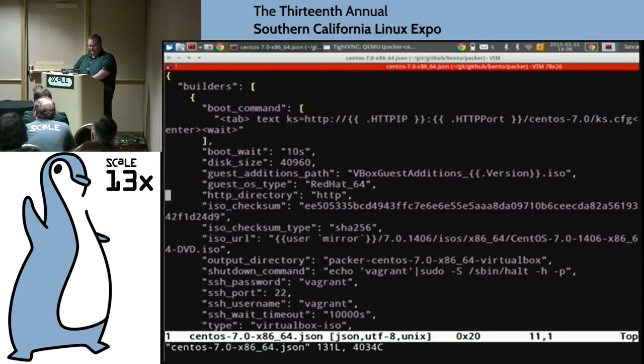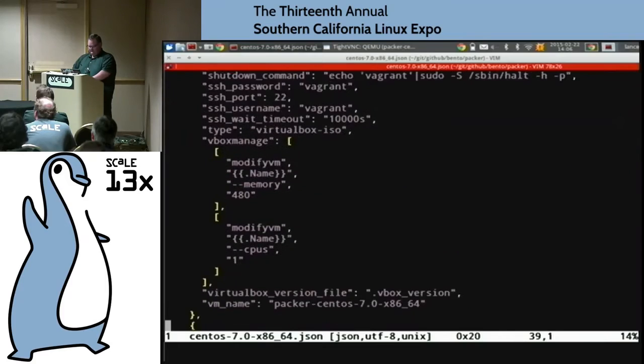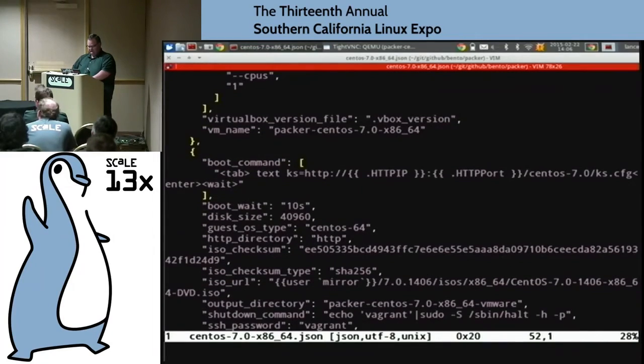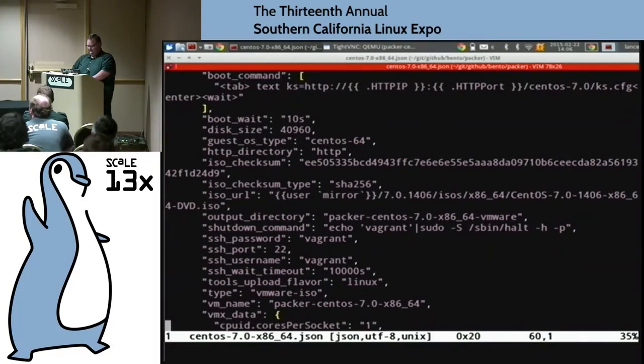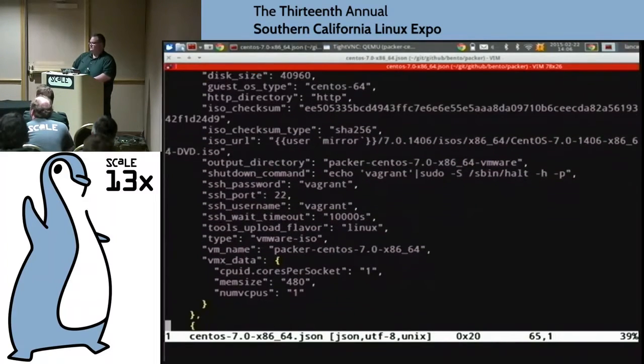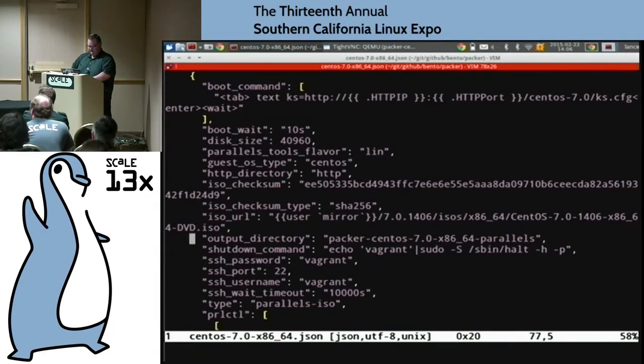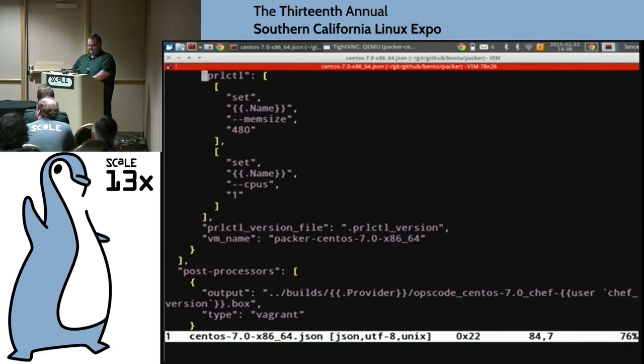Here they have a builder. This is VirtualBox. And then down here is another one. This is using VMware, so it's in the same file. You can see type VMware ISO. And then down here, they have their Parallels builder. So they have all the various settings for each of them down here.